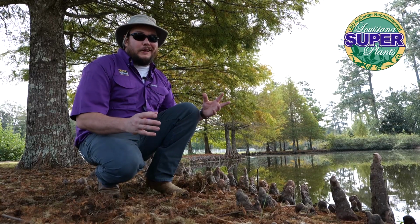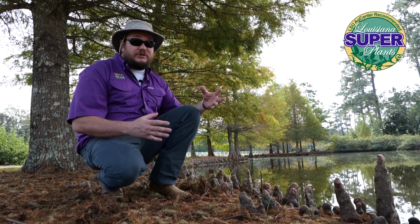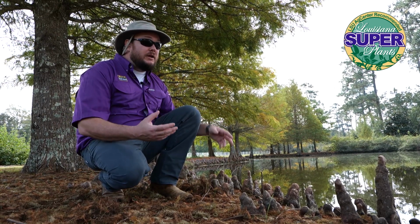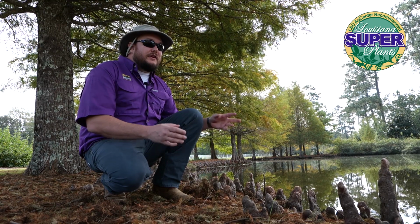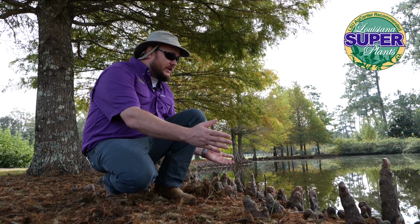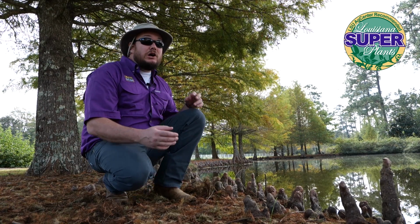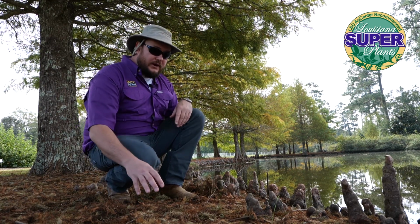One of the most iconic things about the bald cypress are the cypress knees. Now, while some people have issues with these knees, people have questions about them, they are part of the cypress tree and a fantastic part, I think. They're just really neat looking, they have a great aesthetic, and you can just see what characteristics they bring to a landscape.